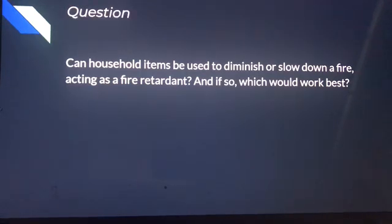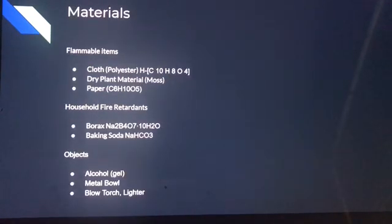So I used a couple items as well. The materials that you're going to need, a couple flammable items that can be found around your house, is cloth. I used polyester, which was basically a sock. You can use whatever kind of cloth. I think it's really okay as long as you use 3 different items that all have a different burning time. I also used a dry plant material, so I used moss. In this case, you can find it on a tree, stuff like that. And then I also used paper. Paper is found literally everywhere around your house, and it's a super flammable item, and it burns super fast. So I think that was a big one.